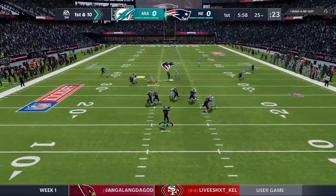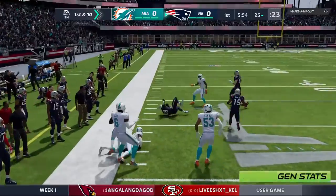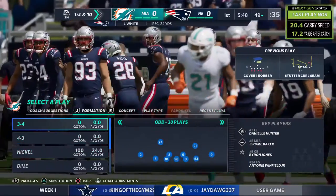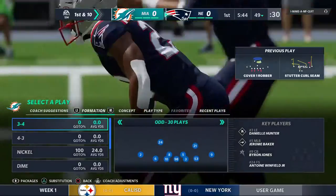On first down, Newton. He's got it to James White. And they nearly get this all the way to midfield. Mark him down at the 49. I think that's a pretty good illustration of why they try to get the football into his hands out of the backfield. That was something else.